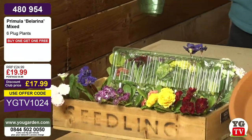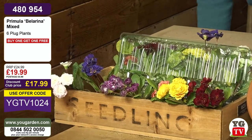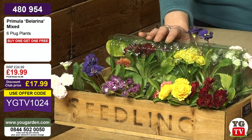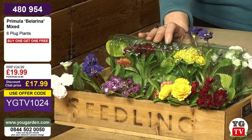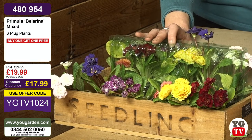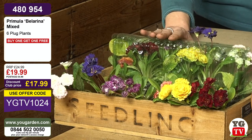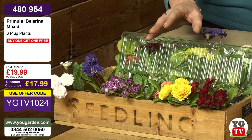But that's how they arrive to you, so that they get you in the best possible condition. Once you get them home, obviously they're going to have been in the dark, in a box for a few days, in transit. So once you get them home, open them up, let them see some light, give them a little water and just let them sit on the side in a bit of light for a few hours, and then you're ready to plant these out.